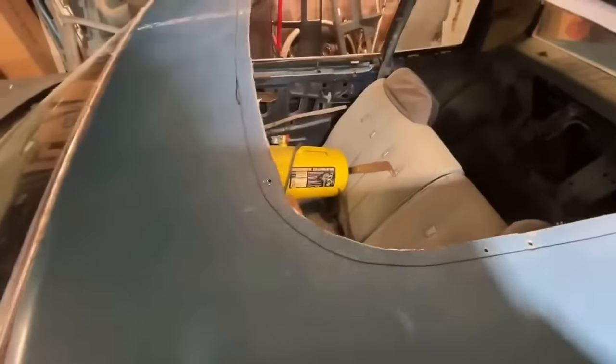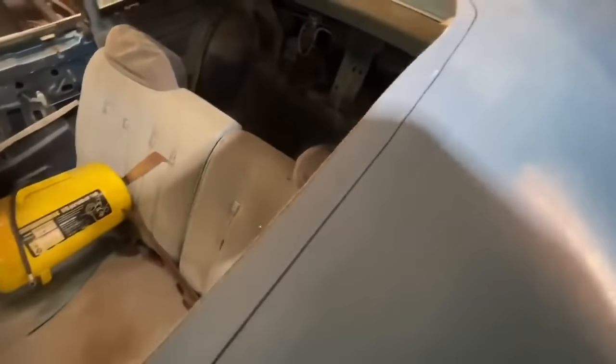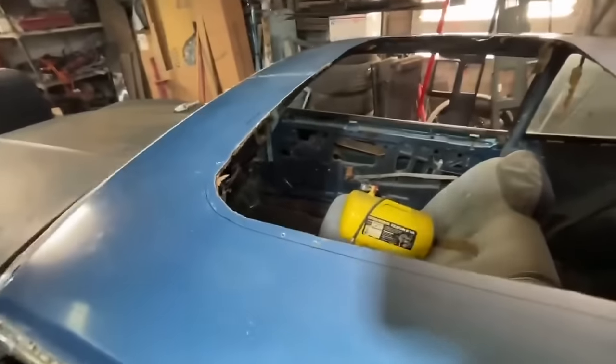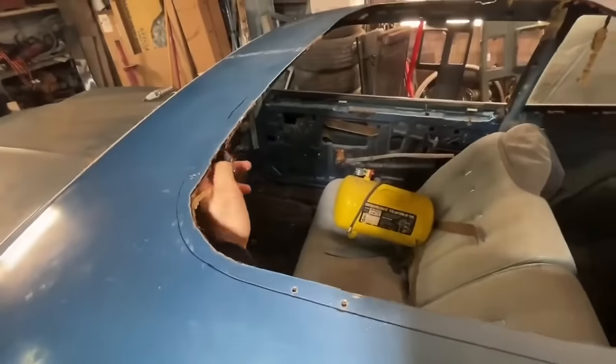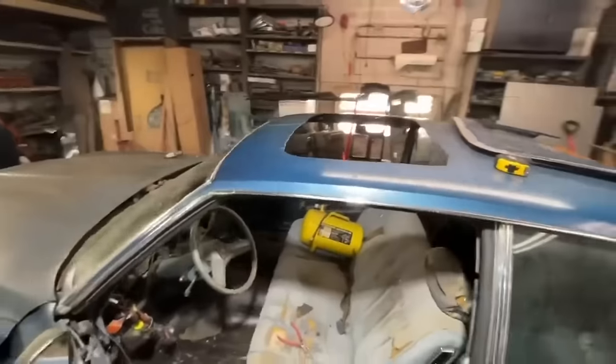I marked it with a permanent marker and then went over it with a scribe. I don't know if you can pick it up on camera, but now we know exactly where it needs to cut. Let's start trimming it, and then hopefully we'll get to weld it. I think I need to get in here and get all this damn matting out before I weld it, because that is definitely gonna burn. Just realized. Let's cut some more, baby.